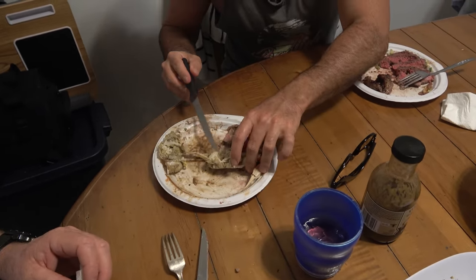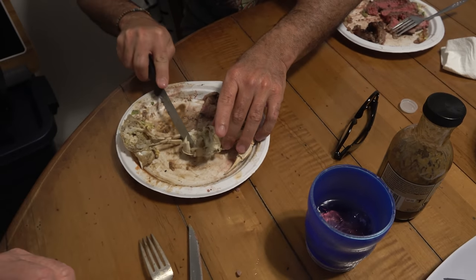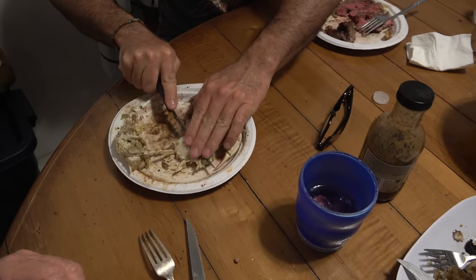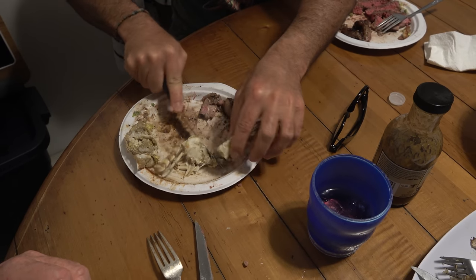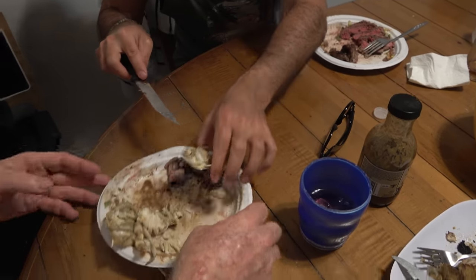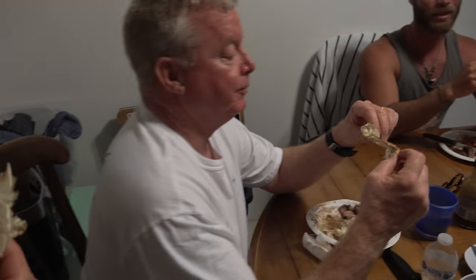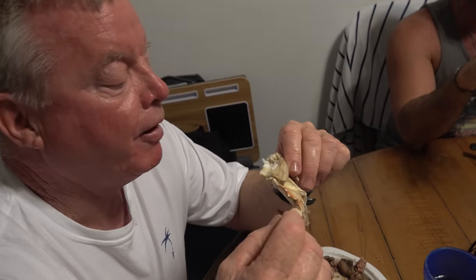So those are the gills. You don't want anything to do with the gills right there. That's disgusting. You don't eat that. You can go right down the middle. Boom. And that's all you right in there. See that meat? That's back fin meat. Go for it. Back fin blue crab. Be careful, Frankers. That's real hot. No seasonings, no nothing. Just plain good old saltwater crabs.